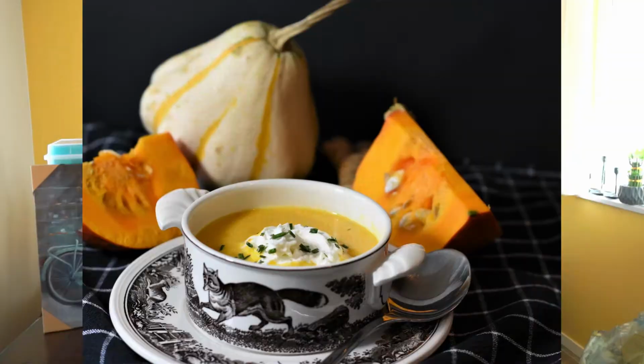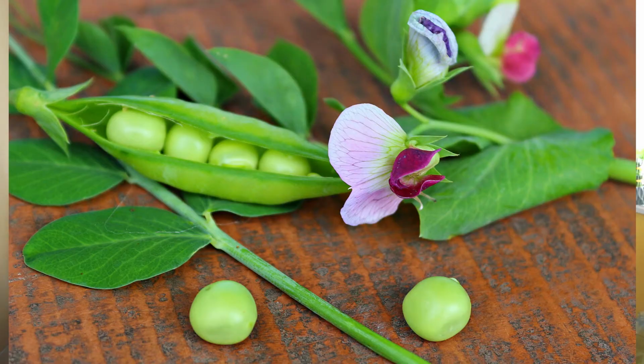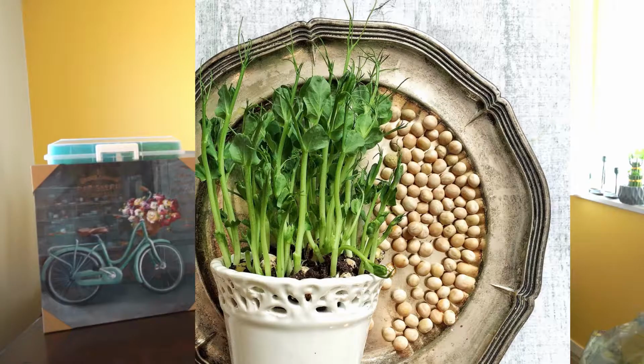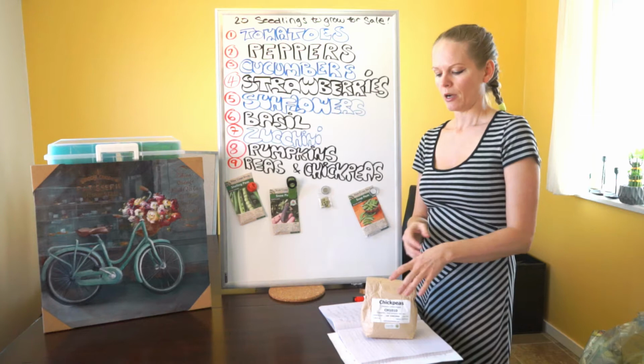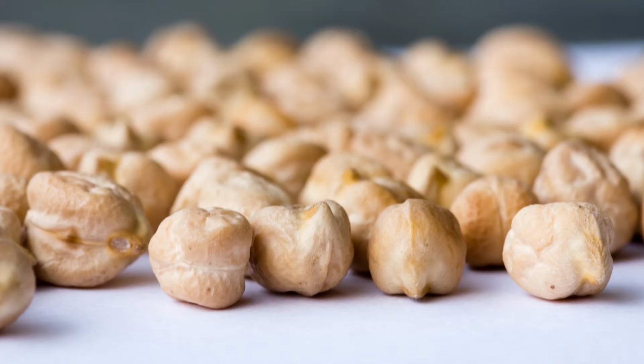So number 9 is peas and chickpeas. These are really popular and really, really easy to grow, so why not, right? If you want something that grows fast and you want to get it out the door and start making sales right away, grow peas, grow beans. But peas and chickpeas are kind of in the same category. They're both grown pretty much the same kind of way. I like to grow a snow pea, I like to grow a shelling pea, but pretty much any kind of pea will do. These are the chickpeas here, just no variety name, just regular chickpeas. They look like that. And yeah, they grow really easily and are very popular to sell too.